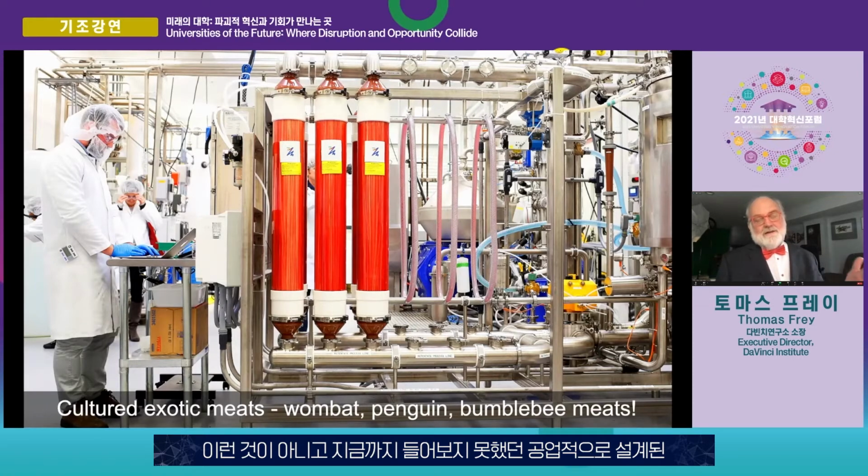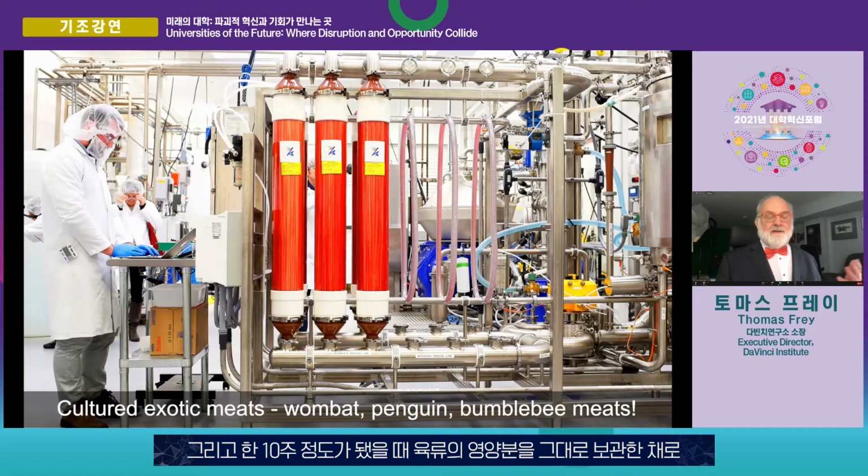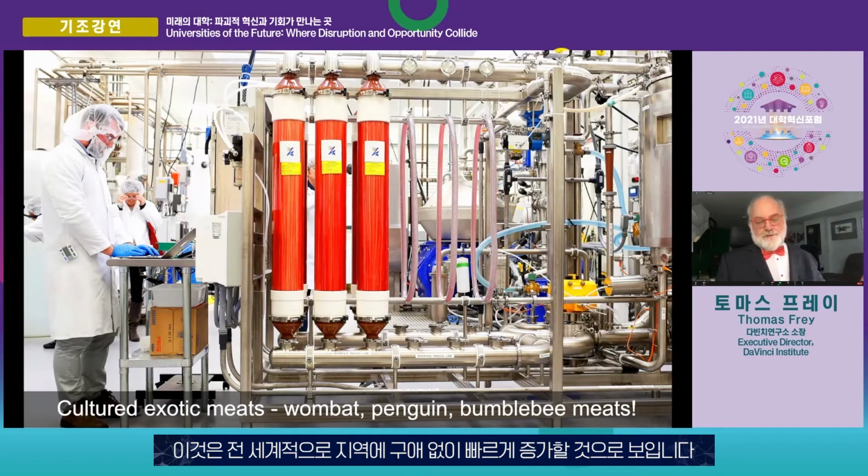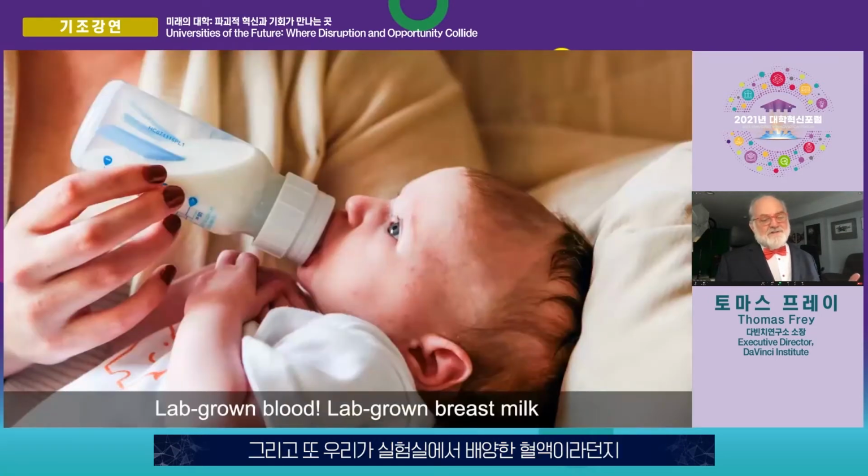Now, keep in mind that the lab-grown, industrial-grown meats start with actual stem cells from animals, and they are able to grow many times faster than they can on the animal. There's no pain or suffering caused to the animal, and they're able to grow these in vats in 8 to 10 weeks, and then they harvest the meat. Now, in addition to just growing meats, and this is going to be common in lots of areas around the world very quickly, we're going to start seeing experiments with lab-grown blood and lab-grown breast milk as well.